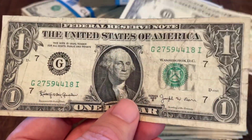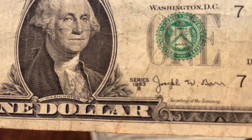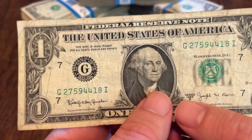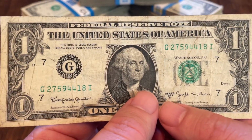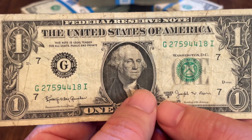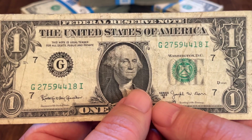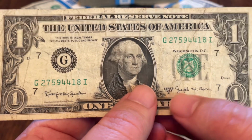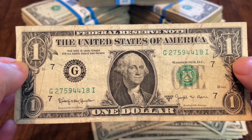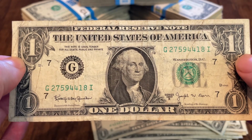1988, and the oldest note I found this week, I found a series 1963B, one of the Joseph W. Barr notes. These notes were only printed for 30 days, which made them extremely rare, in theory. In reality, everybody knew these notes were extremely rare, so everybody saved them, which means you are much more likely to run across a 1963B than you are a 1963, because there are just so many of them that had been put aside, put in envelopes, put in books, saved and not spent.